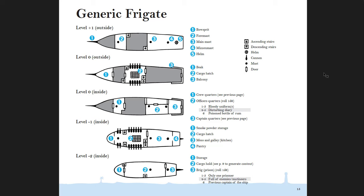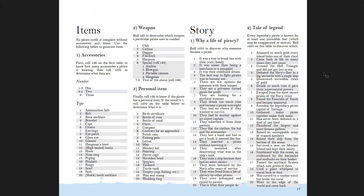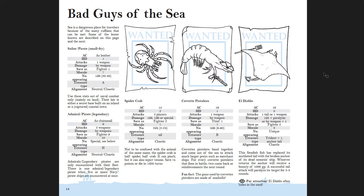A generic caravel, generic frigate, and then you have some pirate generators, because of course you gotta have crazy pirates, and that's amazing. What do they look like, right? What are the small fry? It's the common fry, but what are the legendary pirates like? And then you have the appearance, the items that they use, their story, why life of piracy, and their tale of legend, what makes them legendary. That's so cool, right? So cool.